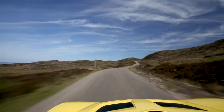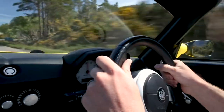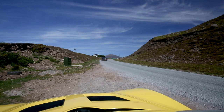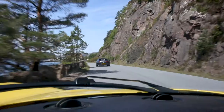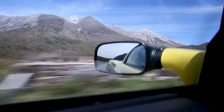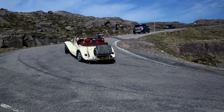But there's something else that will compete for your attention too. The cars. No car is too special for a road like the North Coast 500. We saw Ferraris, Porsches, Bentleys, Lotuses of all varieties, Audi R8s, Mazda MX-5s, and tons more. We saw special at every price point, all sharing and enjoying the same stretch of tarmac.